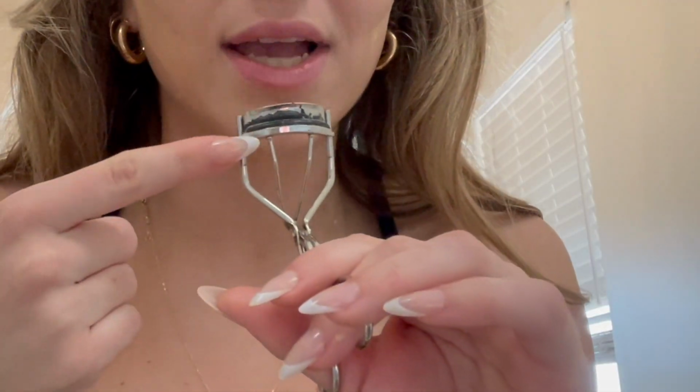I don't put mascara on my bottom lashes just because I feel like it makes my face look droopy. So first I start off by curling my eyelashes. I think I used the e.l.f. curler, I don't know. Also, there's an insane amount of mascara on here, don't look at that. I have to clean it regularly because I am one of those people that curls my eyelashes with mascara on. People say not to do that, but I do it anyways because I think it makes my eyelashes look better.